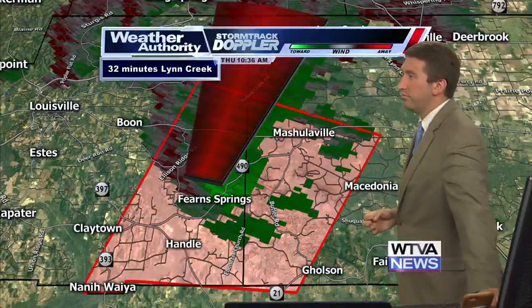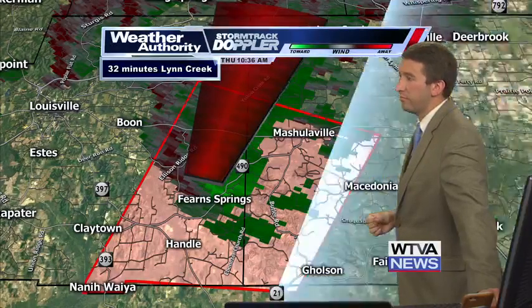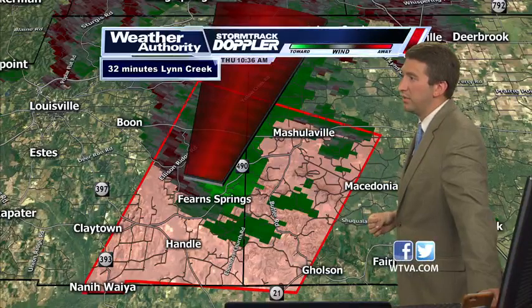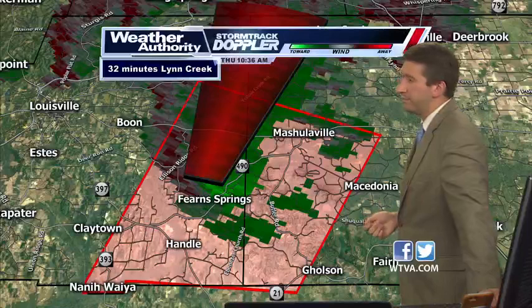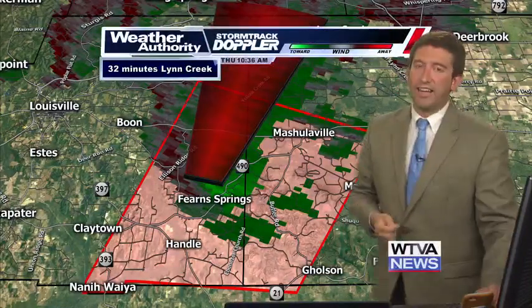I would say this: if this storm were in Monroe County, right next to the radar site, or down around Jackson, right next to the radar site, I don't necessarily feel confident that they would be. We would have better data. We're not taking any chances. You just don't take chances with a tropical system, and that's the reason why they continued this warning.